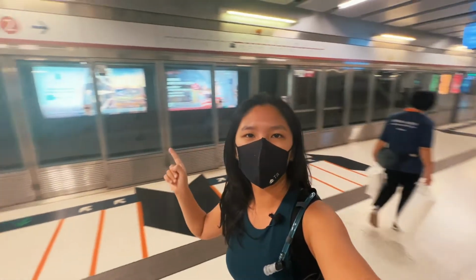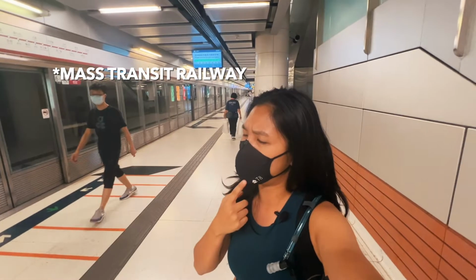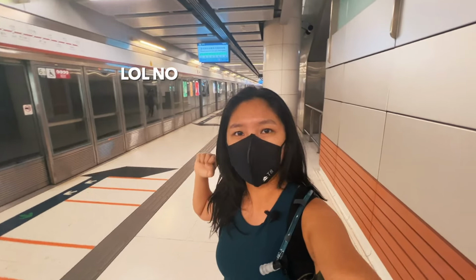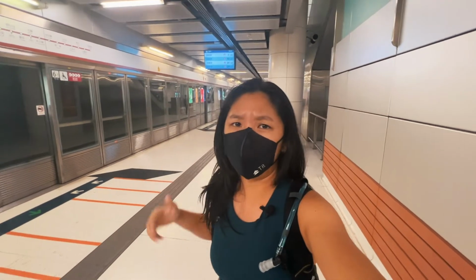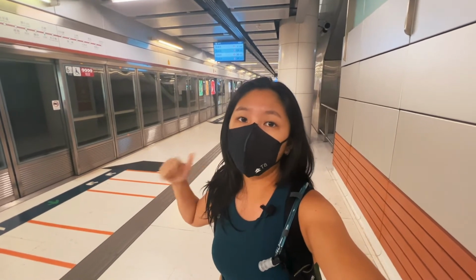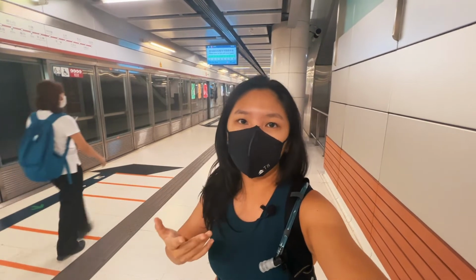So the MTR, Mass Transport Rapid? No, that's what Singapore one stands for. But basically the Mass Transportation Railway, I think that's what it stands for in Hong Kong, is one of the most used public transport because it's so reliable. It comes every few minutes and there's just so many people that ride on it every day to go to work, to go back from work, and to go from place to place. It is what I would say my primary mode of transportation.